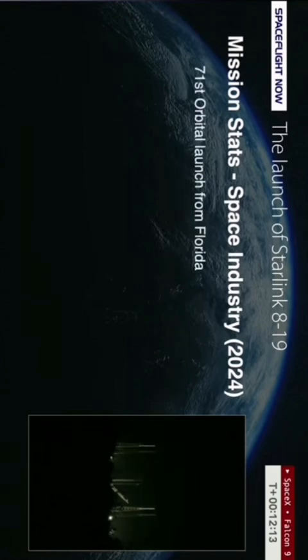Finally, with some industry stats, this was the 71st orbital launch from Florida. I want to pause here for just a moment to note that last year, between Kennedy Space Center and Cape Canaveral Space Force Station, there were a total of 72 launches from the Sunshine State, so we are very close to tying that record here in Florida.